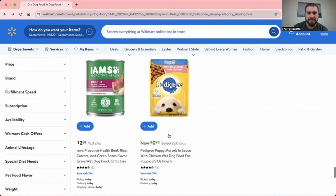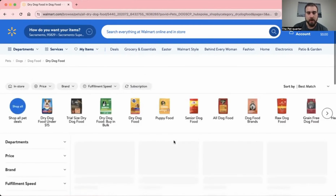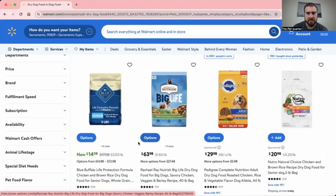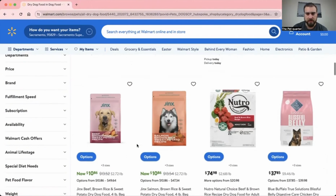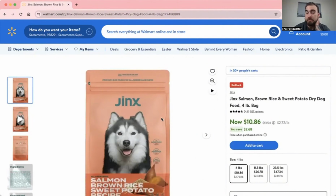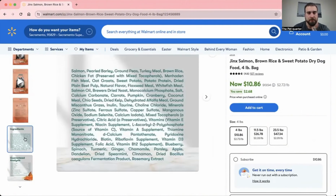Let's keep scrolling down and let's go down to maybe page number 3. And let's look at Jinx. Never heard of this one. Jinx salmon, brown rice, and sweet potato. What a cute husky here we have. The ingredients: salmon. Salmon is a great first ingredient. Source of omega-3s. It's anti-inflammatory.